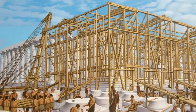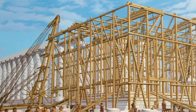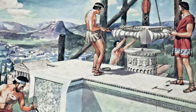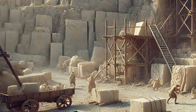Transporting stone was one of the hardest parts of the process. Because moving heavy material overland was slow and expensive, builders tried to source stone as close to the site as possible. Quarries were typically local. Workers used iron picks to carve blocks and wooden or metal wedges to lift them out. Stones were shaped roughly at the quarry to lighten the load for transport, then refined on site.